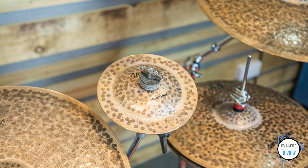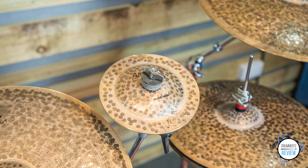The rest of the selection would work equally well in a soft acoustic or loud aggressive rock setting, and they would make for great recording cymbals sounding fantastic under the microphone.